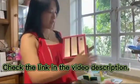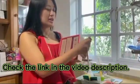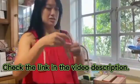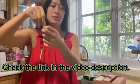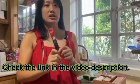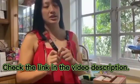Once you open it, they have 3 boxes. Each box comes with 10 little sachets that look like this, and you can easily just tear it open and consume. I always bring this when I go on holiday, because with a 2-year-old toddler, it can get very tiring.